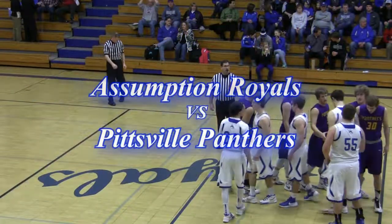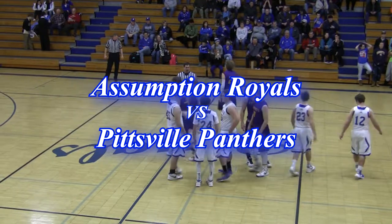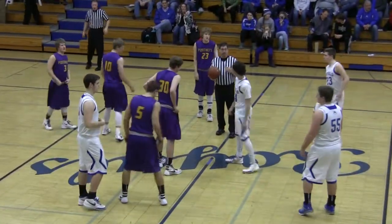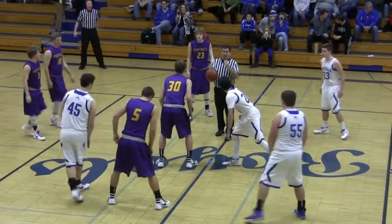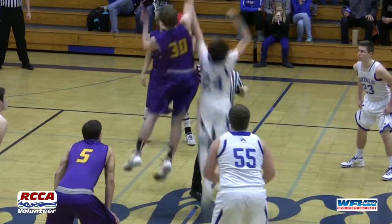So the Panthers, sporting a record of 4-1 in conference action, 7-3 overall. They are wearing their purple uniforms with the gold lettering and trim, going from left to right. Royals home white, royal blue.